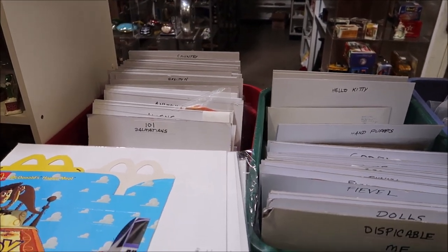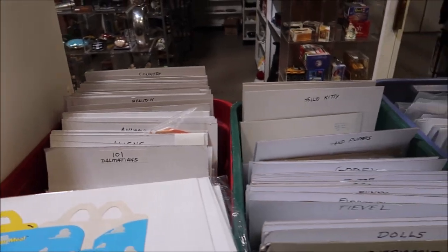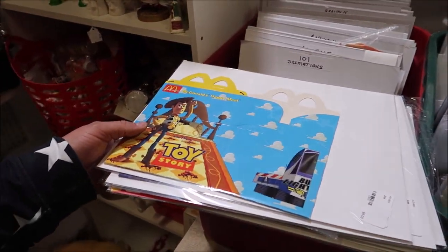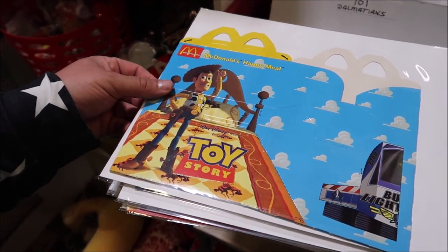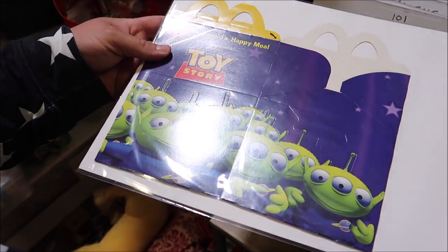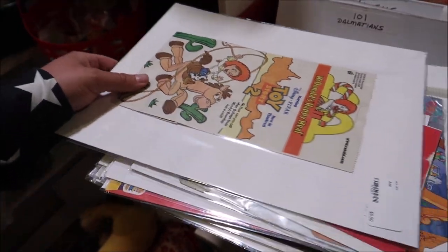They have them all labeled by genre, like 101 Dalmatians, Beauty and the Beast, Hello Kitty, Fievel, Despicable Me. I actually went through and picked up a bunch of them because I was so excited. Look at this Toy Story Happy Meal. I'm going to get a lot of this stuff and include it, but a lot of this stuff I'm going to keep for myself because I really do just love it.